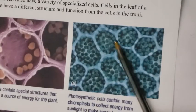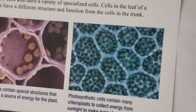For instance, we do not have these little photosynthetic cells, these little green things that contain the chloroplast.